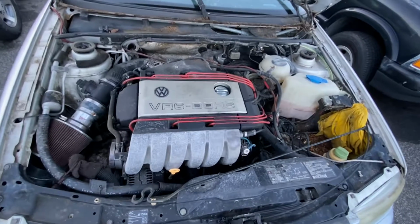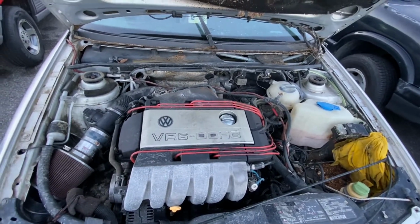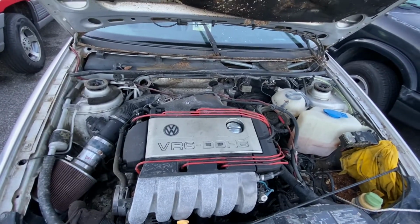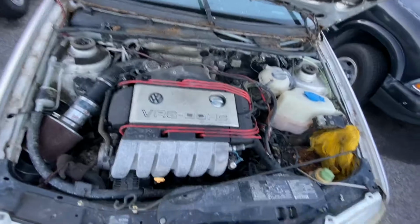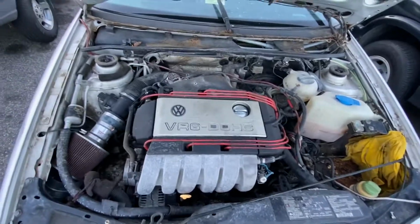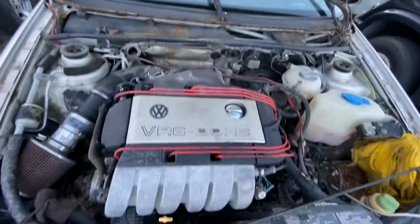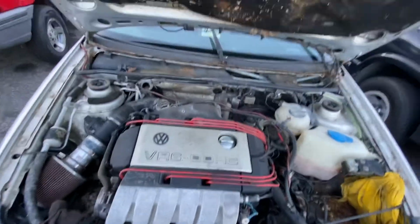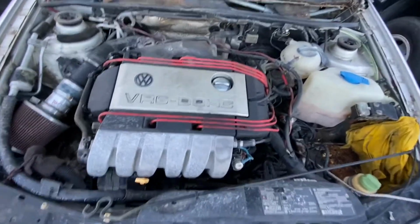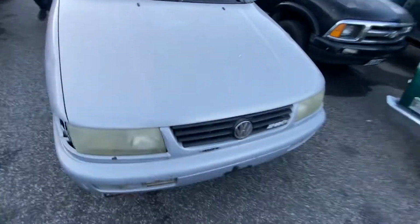All right, so this one has a VR6 in it. That's the only reason why we bought this. Supposedly it runs, there's something wrong with the ignition. Apparently it has bad gas or whatnot, but for $500, this is apparently a running VR6, and there's a lot of other obvious parts on here that we could try to use to aid our racing endeavors.